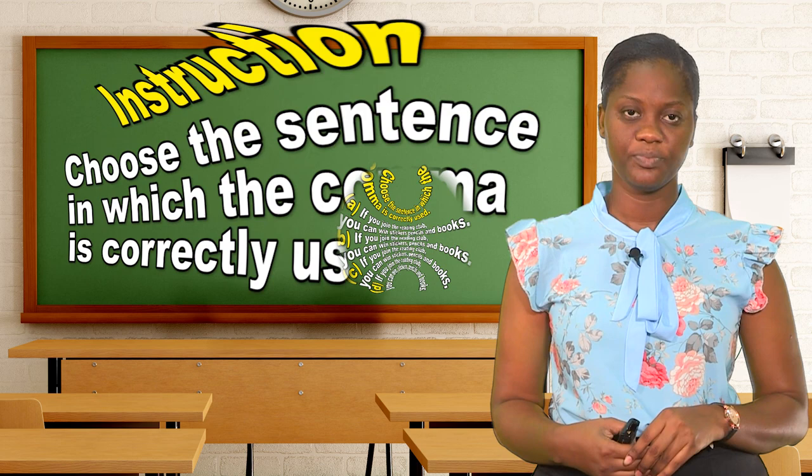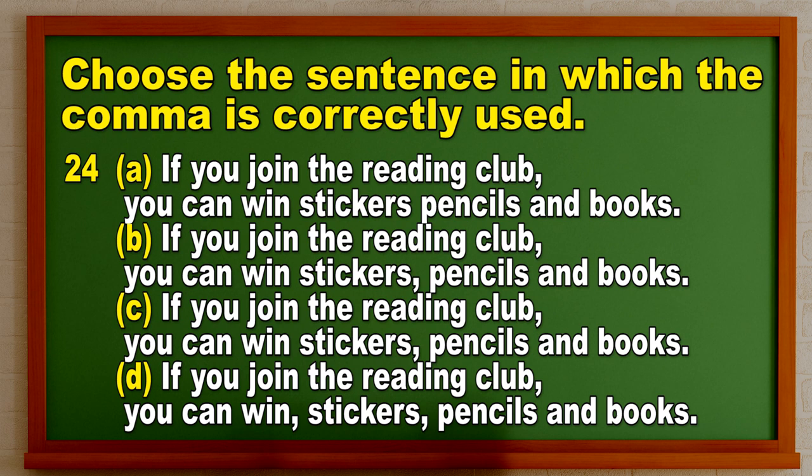In the first one, we have options A to D. The first one reads, if you join the reading club, comma, you can win stickers, pencils, and books. B, if you join the reading club, you can win stickers, comma, pencils, and books. C, if you join the reading club, comma, you can win stickers, comma, pencils, and books. And D, if you join the reading club, comma, you can win, comma, stickers, comma, pencils, and books.